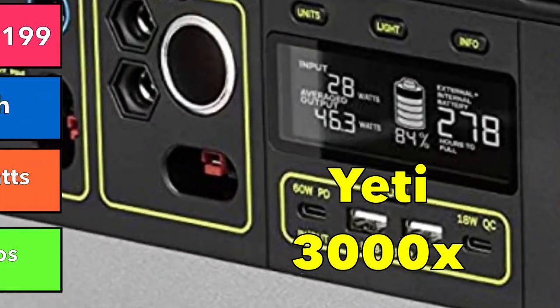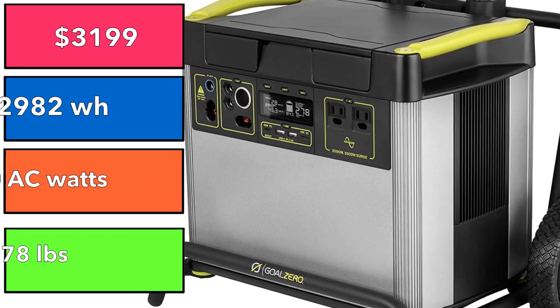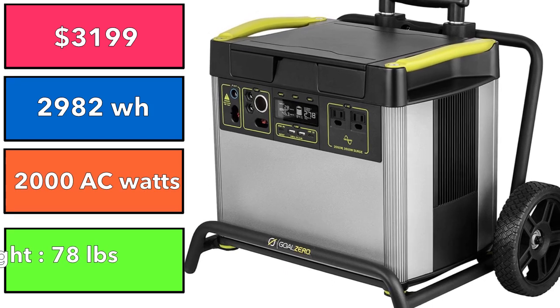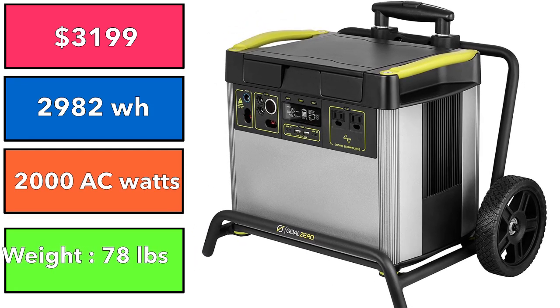And finally, we have the number 1 on our list, which is the Yeti 3000X. This is the biggest of the lot. All the others have sub 2000 watts of power. This guy is close to 3000 watt hours of power. In terms of regular AC output, 2000 AC watts. That's huge. It's a little heavier than the others at 78 pounds, but that's because of its bigger battery.